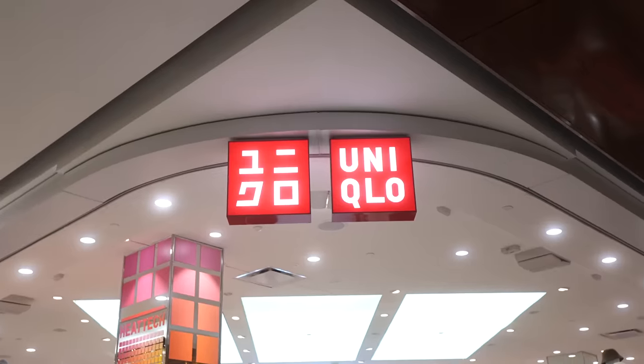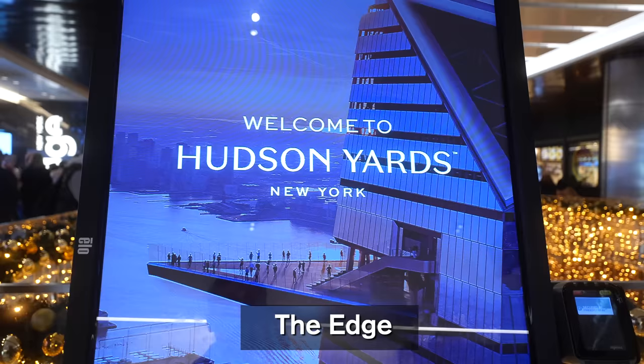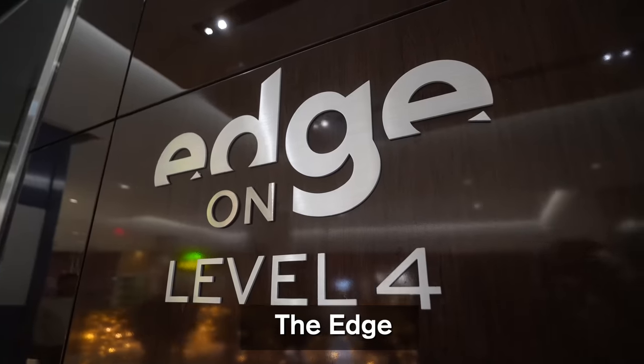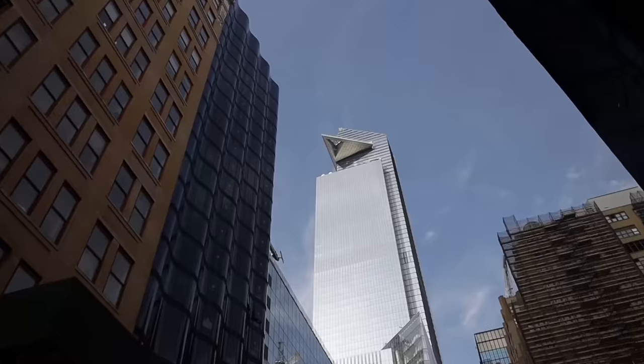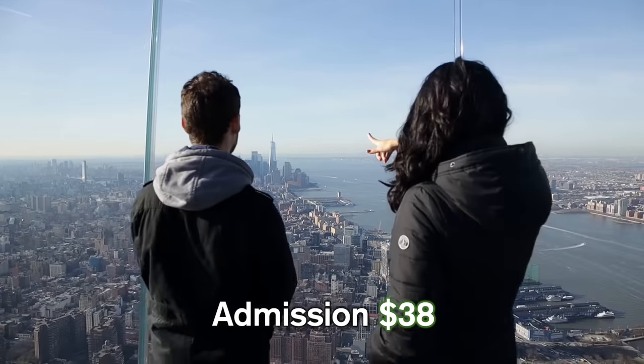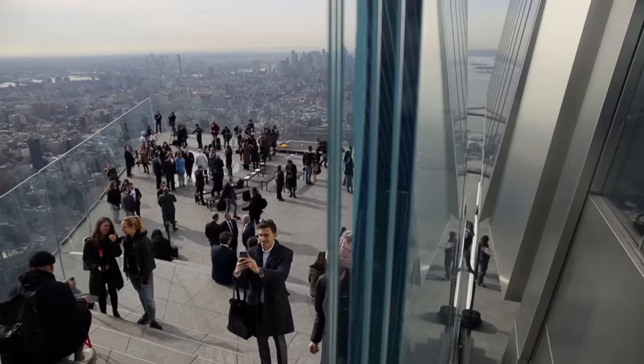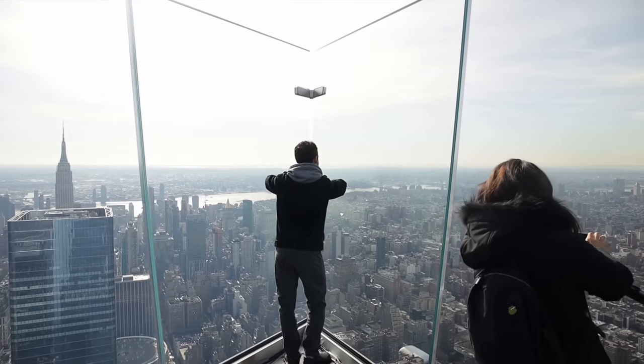All right, not every shop here is some high-end designer brand. Uniqlo, pretty affordable. We keep talking about how much tourists love Hudson Yards. Well, the Edge Sky Deck is located on the fourth floor. You go 100 stories up, $38 admission. We were here the day it opened, and it's still in my top three of New York City observation decks. So if you have the time and you're in Hudson Yards anyway, consider it.